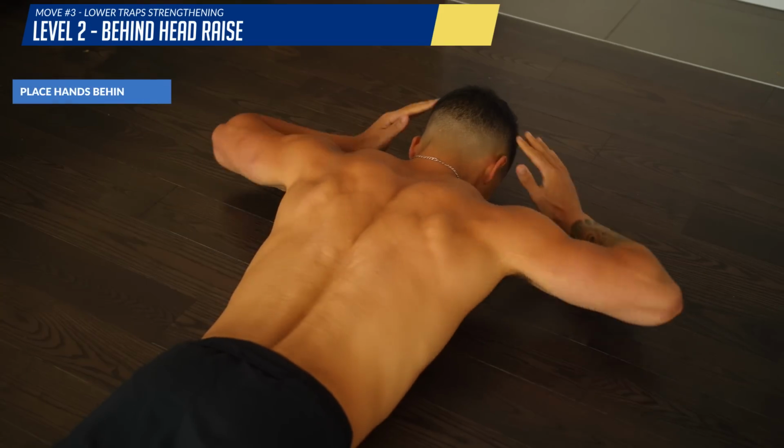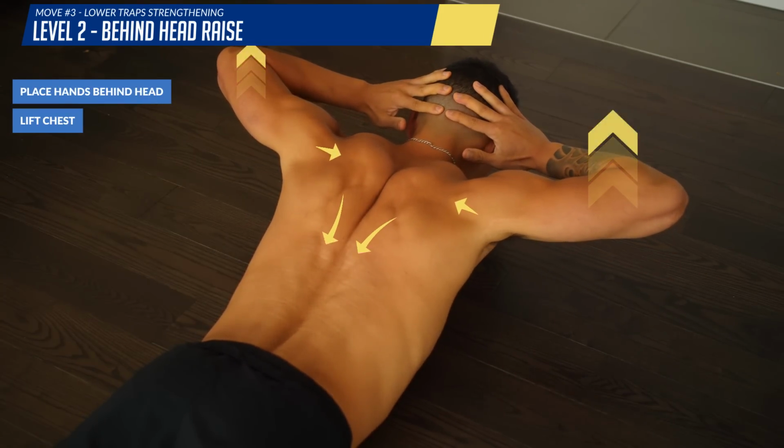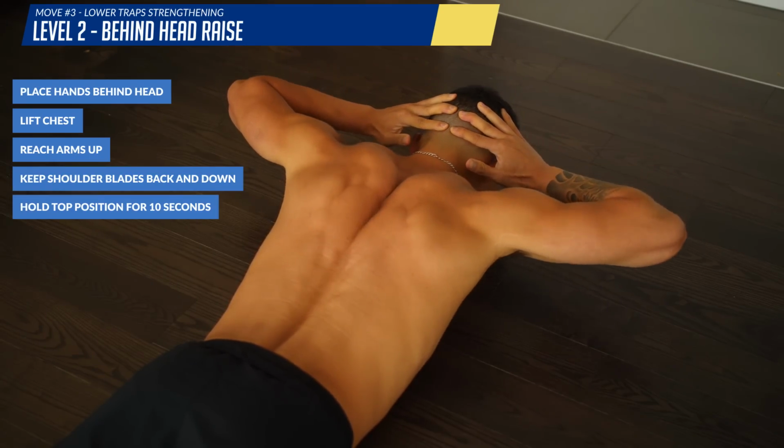The first progression will be a similar movement, but with your hands placed behind your head. Lift your chest up, keep your chin tucked, and then reach the arms up towards the ceiling while again focusing on actively keeping the shoulder blades back and down.